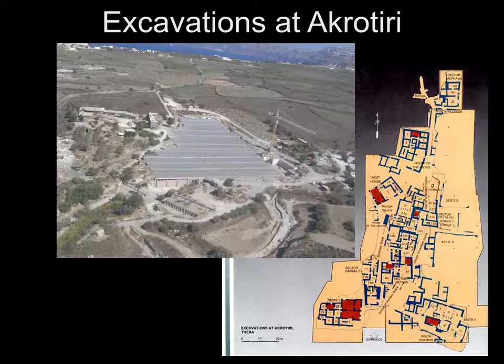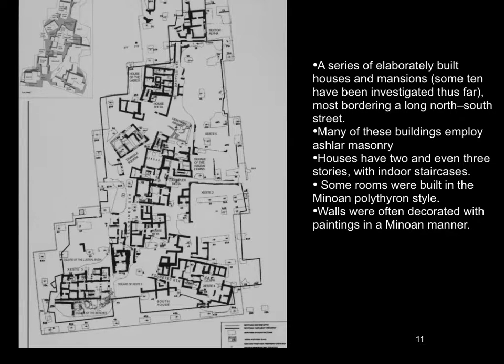Now the actual site we're interested in is called Akrotiri, and it's a small site on the island. It's covered underneath what you see there on the left, a metal roof, and it's a huge settlement with very elaborately built houses, mansions. Many have been explored, around 10 of them, but there are many, many more that still need to be excavated. It has a sort of town planning, with a long north-south street, and houses on either side of it.